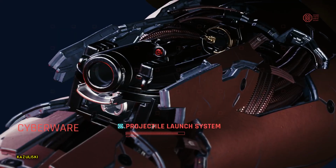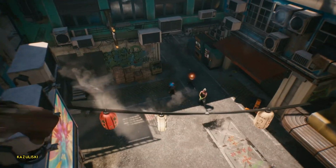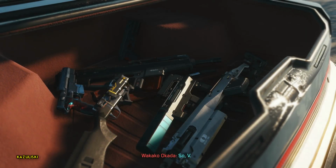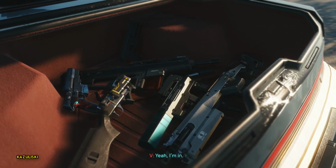Though biomodified muscles and organs are not as powerful as their cyberware counterparts, they are immune to EMP attacks, are not detectable by regular scanners, and are less likely to cause cyberpsychosis.